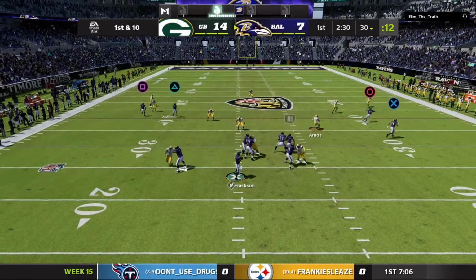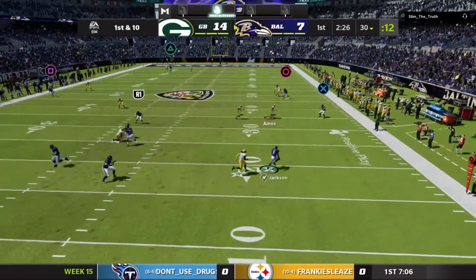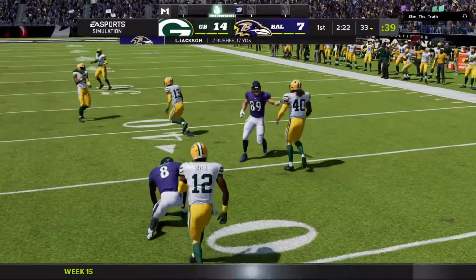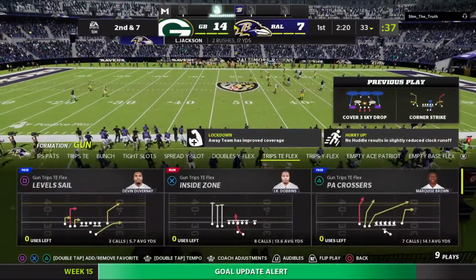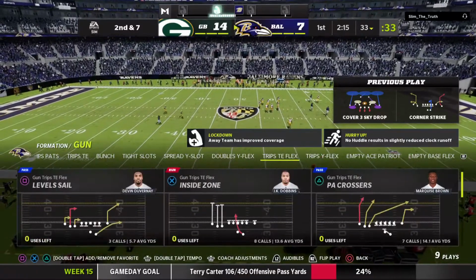Here's Jackson. Flushed out right. And he'll have a gain of 3 to the 33. Yeah, he only gets a few yards on 1st and 10, but he's better off doing that than throwing an incompletion, or even worse, an interception.